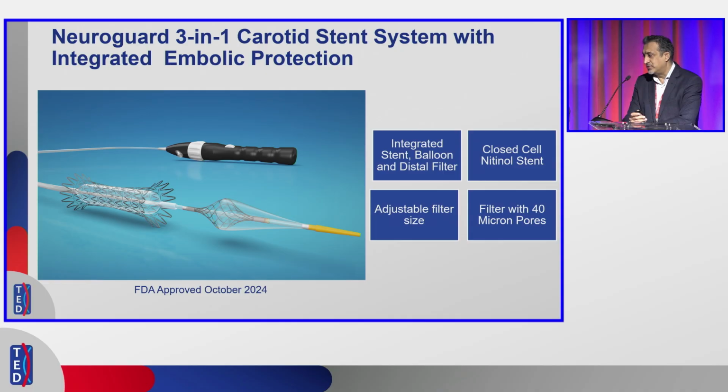So this is a Neuroguard 3-in-1 carotid artery stent system. This was recently approved by the FDA. This includes a stent, a balloon, and a filter all in one. And the stent is a novel stent. It's a closed-cell nitinol stent, but very flexible with good radial strength. It has a balloon that's mounted underneath it already so that there's one less catheter exchange. You don't have to go in with a separate balloon.